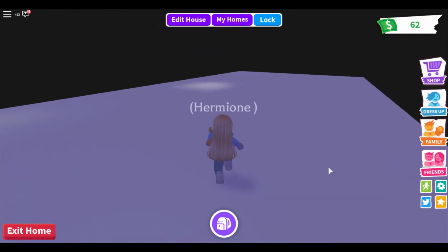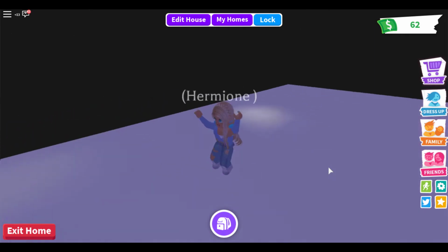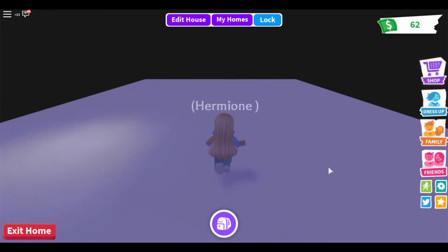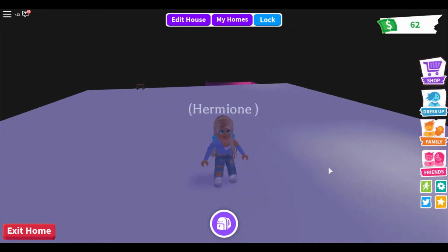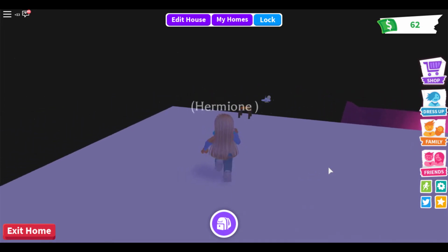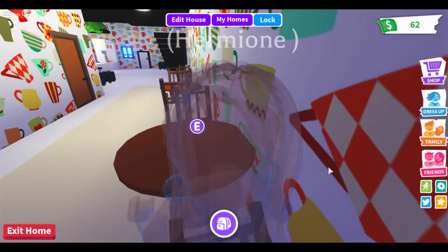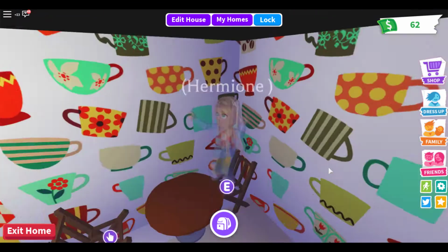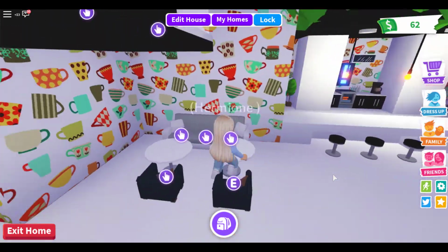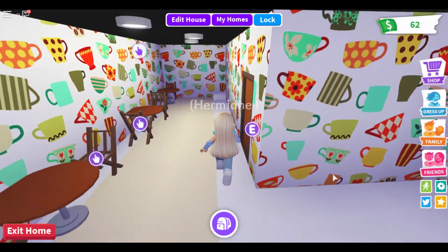Yay! Okay, so up here we have this little, I don't really know what this is. It's just a little patio up here. It will be a patio. I'm not really sure what it is. I think it's just a lounge area with no chairs. So yeah, that's just an empty room. And if we go over here to get back, it's like a secret little room. I would say that's about it.